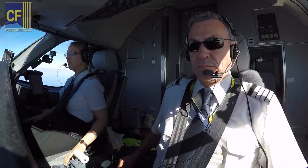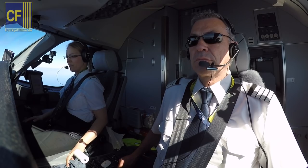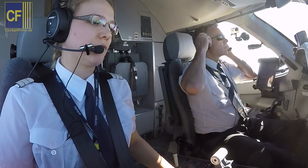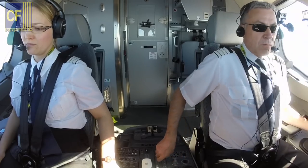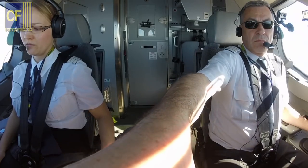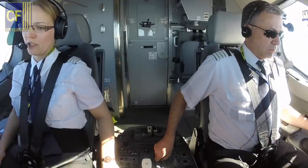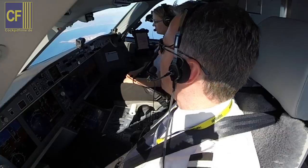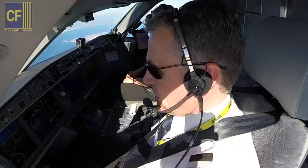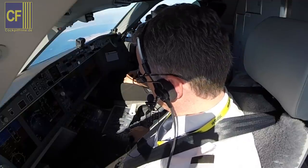Air Baltic 7747, I guess you didn't declare able RNAV, so you are able for RNAV approach, confirm? Affirm, Air Baltic 7747. Okay, Air Baltic 7747, continue your descent to altitude 3,000 feet, cleared RNAV approach, runway 27. Descent 3,000 feet, cleared RNAV approach, runway 27, Air Baltic 7747. 3,000 is set. And we're cleared for the RNAV approach. Checked. Super.